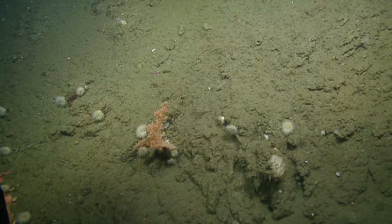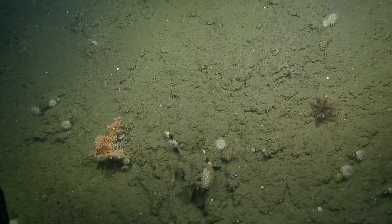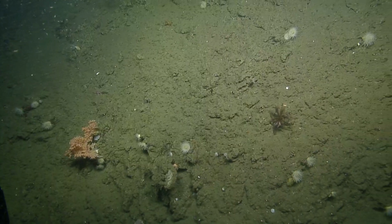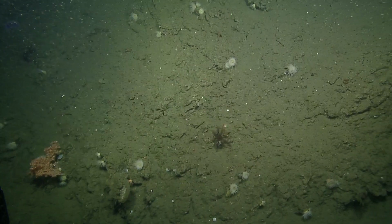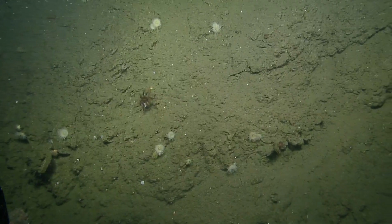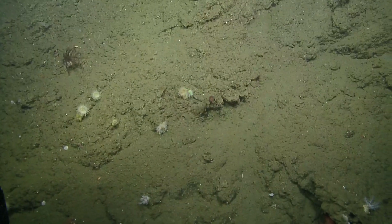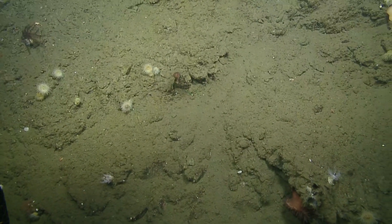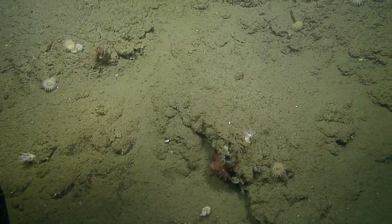Sponge. The base. Nice feather star there, just under the lasers. Those are one of my favorite things to see, and I love watching when they take off and go for a swim.